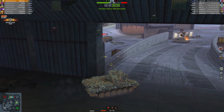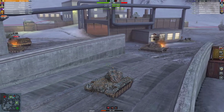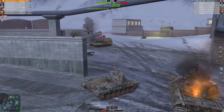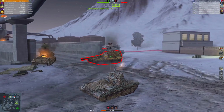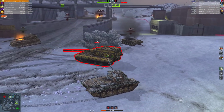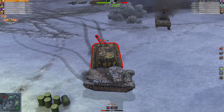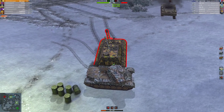M46 Patton with a big hole in the side of the turret versus the big meaty Jagdpanzer E100. Drop down, as you can see. Not a speed boost running, but he has got momentum. Shoot him in the side. Thank you very much. Doesn't penetrate because he shoots the front of the casemate where the welds are holding that superstructure together. So that's a really strong part. But now he has got in.